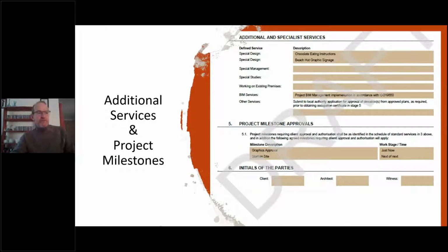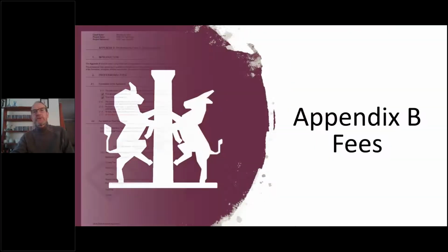At the end of the services of the agreement, there is a place to put in additional services. The one we have included as a defined additional service that is always there unless you delete it is the service of providing the applications to the authorities for deviation plan approval so that you can get the money for that scope.